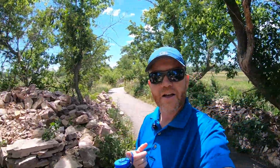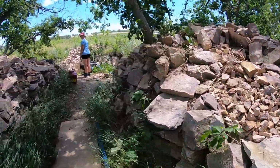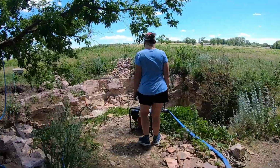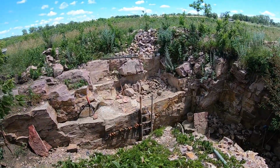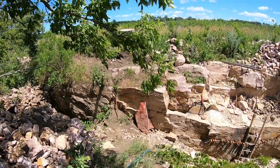This is really cool. Sorry for the wind, but here's an active one that they're just currently trying to get down into. All of this is what they've dug out, but let's go take a look. So you can see they're pumping the water out. Currently digging. There's some pipestone on that slate right in front of you.